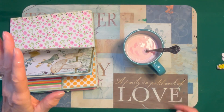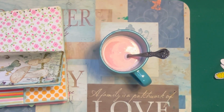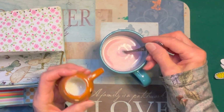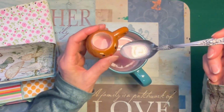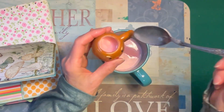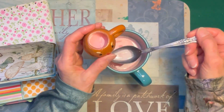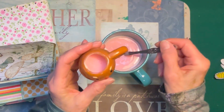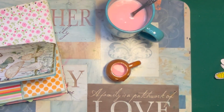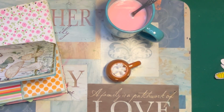Oh, I forgot Red. He's waving at me. Stand by. Oh, where's his mug? His mug's in the other room. I'm so sorry, Red. You can't see him, but he was waving. Like, where's my pink hot cocoa? You want whipped cream? Of course he does. There. That is so cute. Ta-da.